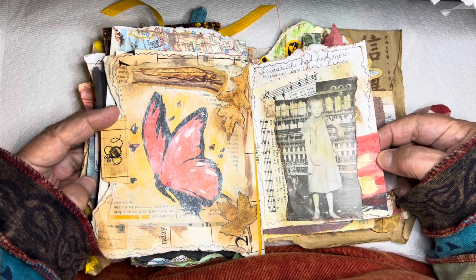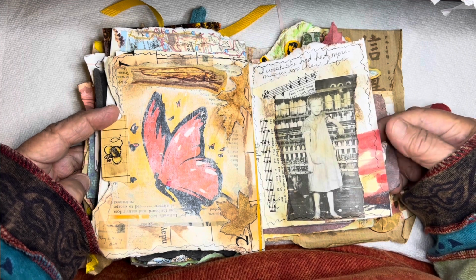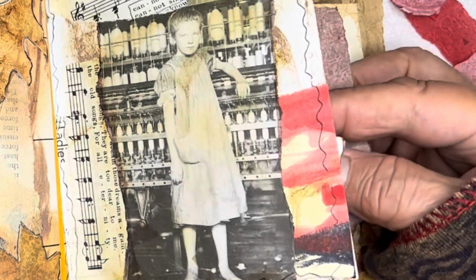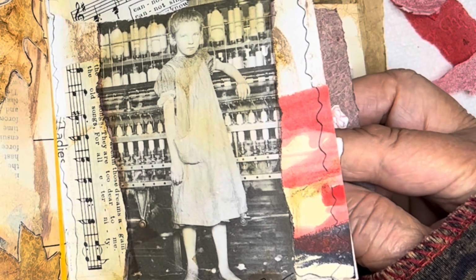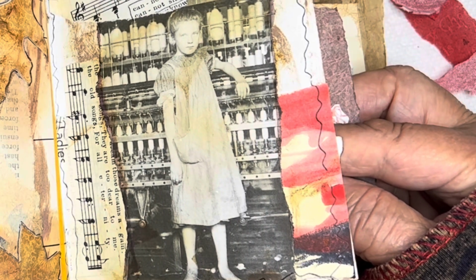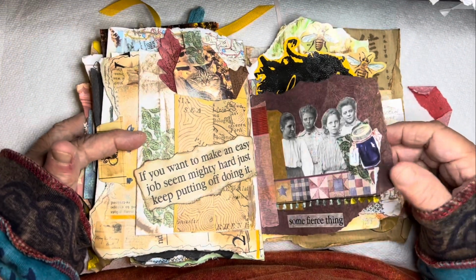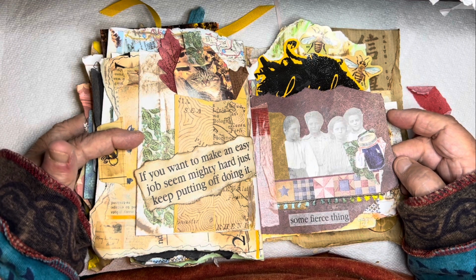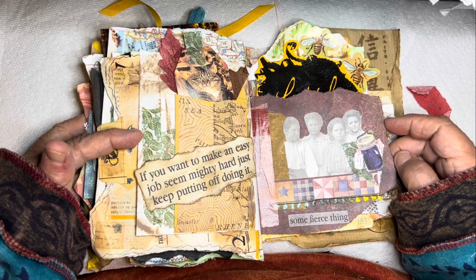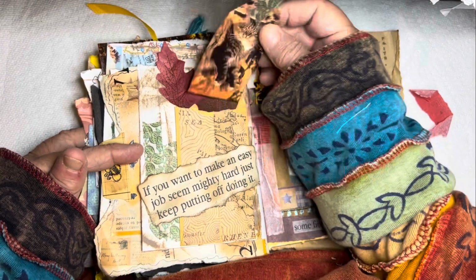I wish she had more music in her life. Oh, yes. This is a little girl working in a factory. And someone took her picture, had her turn around and get her picture taken. If you want to make an easy job seem mighty hard, just keep putting off doing it. True. Oh my gosh. So true.